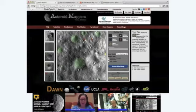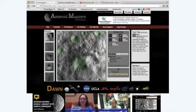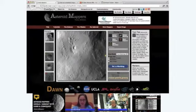When people are marking up these images, it's really helpful for the scientists, because it means the scientists don't have to go through all of the images in as much detail. If the citizen scientists can do that for us, that's great, because then we can move on and do the science on all of these features that are marked.